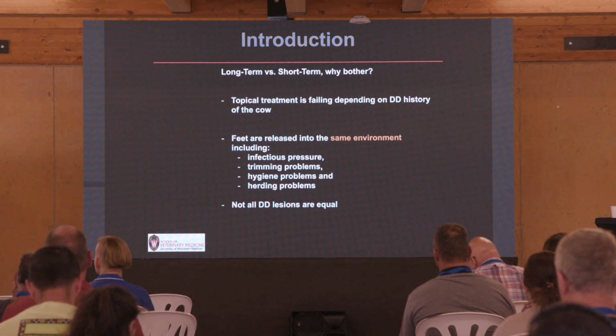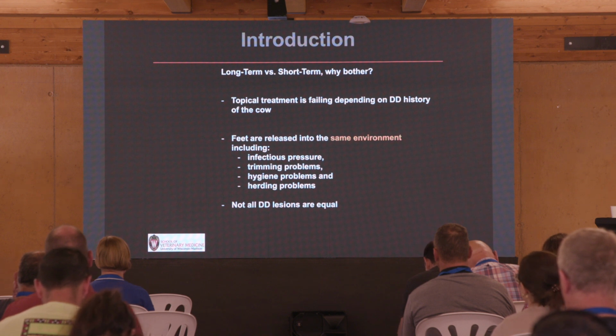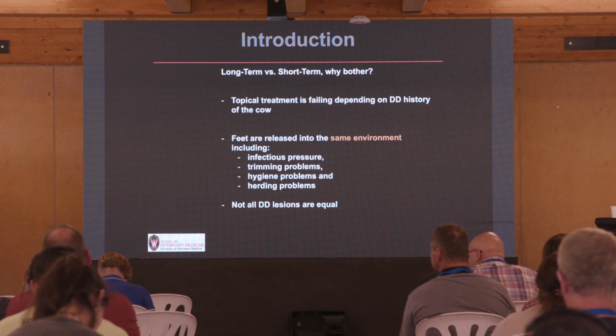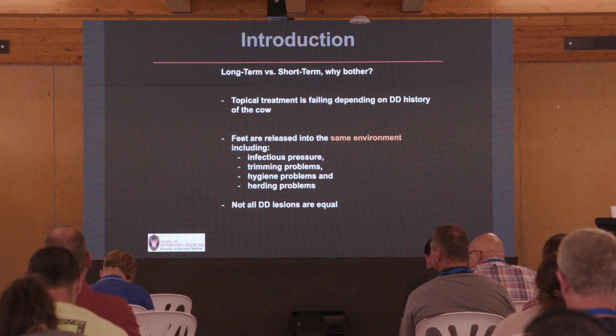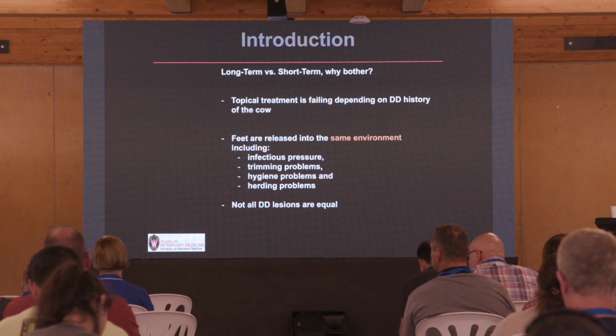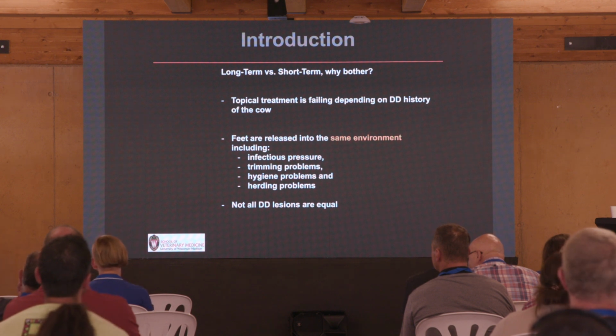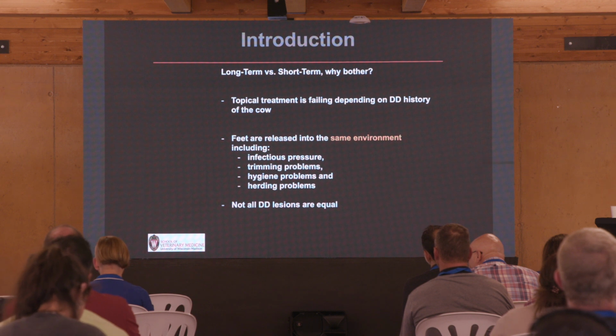Another thing that I keep advocating is, if we continue applying these extremely caustic treatment and foot bathing agents to the surface of these very inflamed feet, we are, as hoof health managers, hoof trimmers, veterinarians, and nutritionists, part of causing and evoking big problems. There's no reason to be as caustic when it comes to therapy and prevention of DD as I've been witnessing for many years now. Because if you apply topical treatment for the short-term gain, in the long term you're going to have failing of your prevention program, because the feet are often released into the same environment, including the infectious pressure from other cows that are affected.